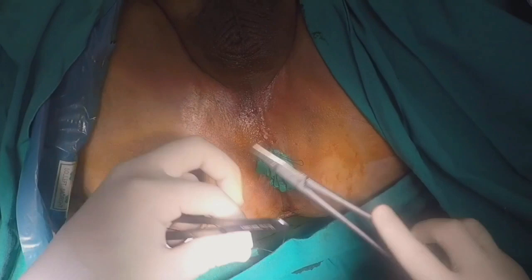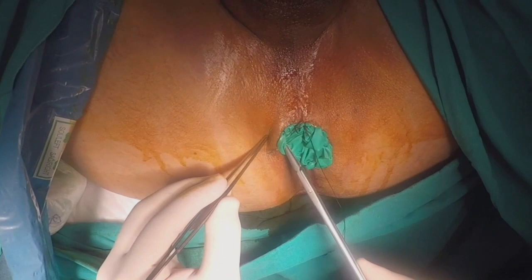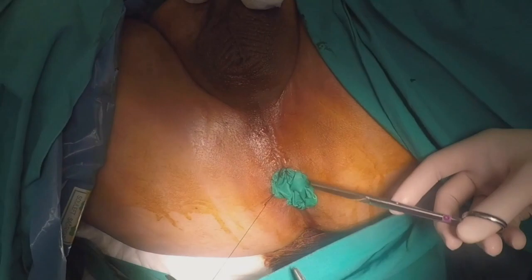Okay, so you use prophylaxis. Do you put a catheter when you perform the surgery? Only, this is the normal catheter, inserted into the bladder.